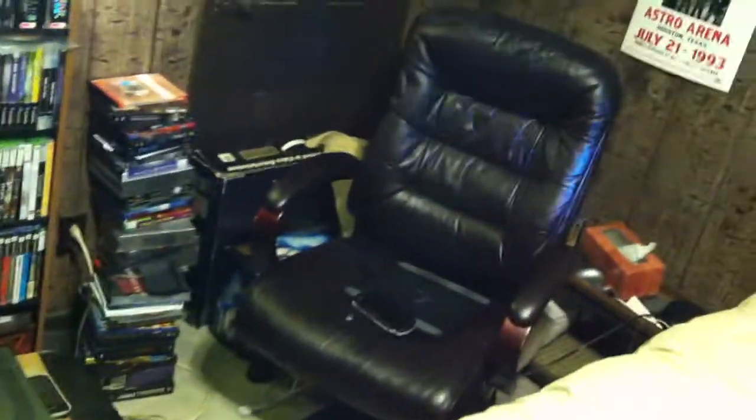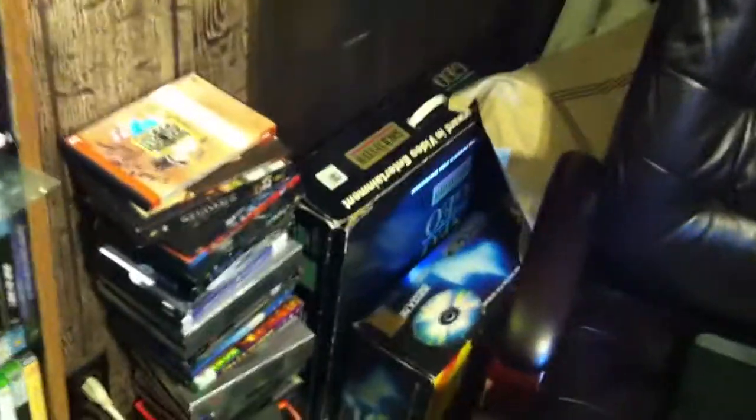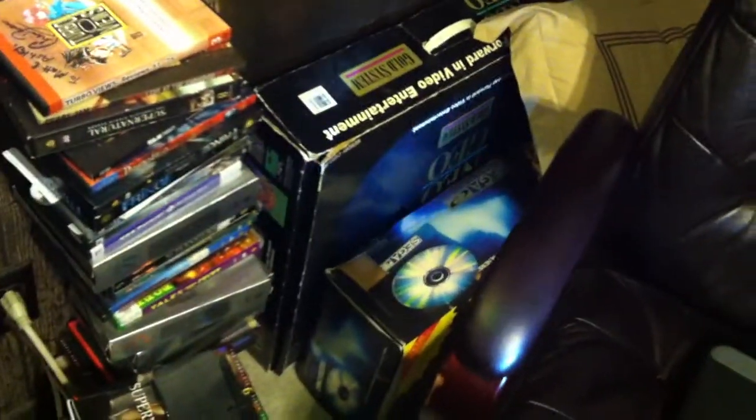So, I got a Pearl Jam poster. There's my walking stick. Simpsons picture. Another Pearl Jam poster. And that's actually about it. There's my chair. Oh, back there's my Neo Geo. And my Sega CD box.